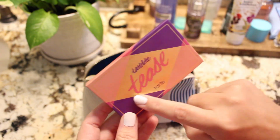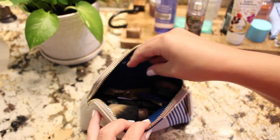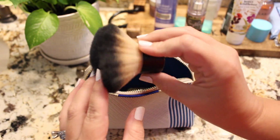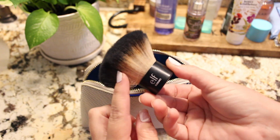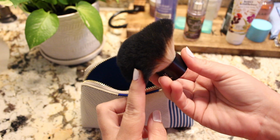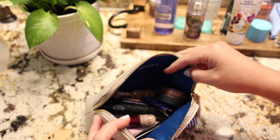I have like one or two other ones, but this one I really like pretty much every day because it's just very neutral colors. Then I also have a couple of different brushes. This is an e.l.f. Cosmetics face brush. Again, we're not a beauty blogger, so bear with me here, but I use this sometimes to help blend any type of face makeup. Since I don't really use the cream from IT Cosmetics, I will sometimes use this to blend the sunscreen down on my neck or whatnot. But anyway, I have that tucked in there.